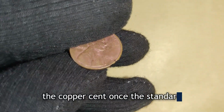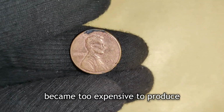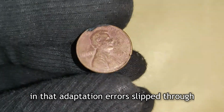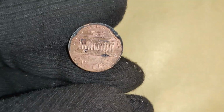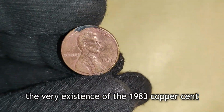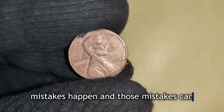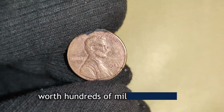The copper cent, once the standard, became too expensive to produce, and so the mint was forced to adapt. In that adaptation, errors slipped through, and those errors became legends. The very existence of the 1983 copper cent is a reminder that even in a highly controlled system, mistakes happen, and those mistakes can become the foundation of myths worth hundreds of millions of dollars.